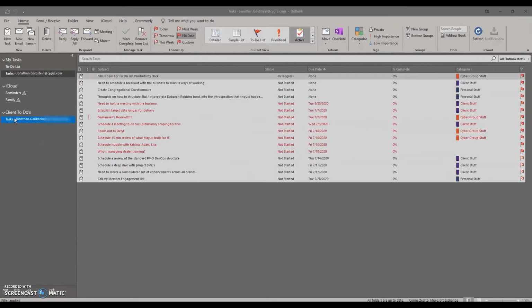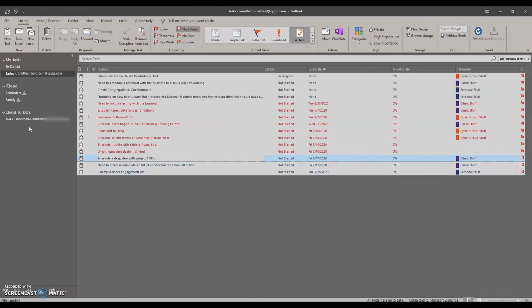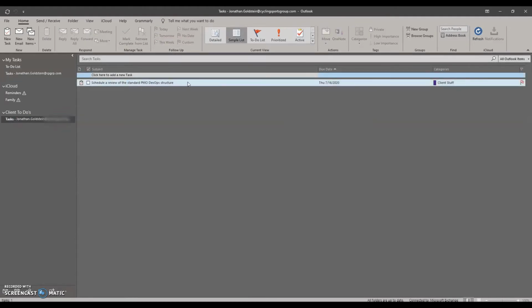I just want to point out that there is this folder function. So if I do have multiple clients going on, I can create a new folder or a new folder group and then move tasks throughout so that I'm further subdividing, if that's helpful. So let's go to my active tasks, which is what you're seeing here. And let's say I want to move this PMO DevOps structure into my client to-dos. I just go ahead and flip it over. It leaves that list, and then I can manage it from here. So that's one way to further subdivide tasks, and was quite helpful.